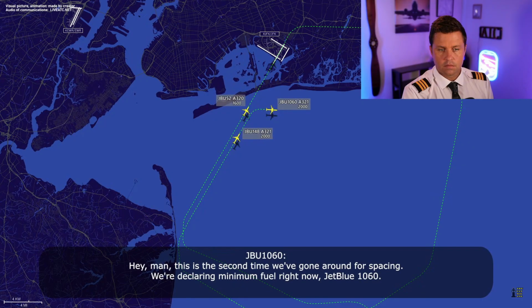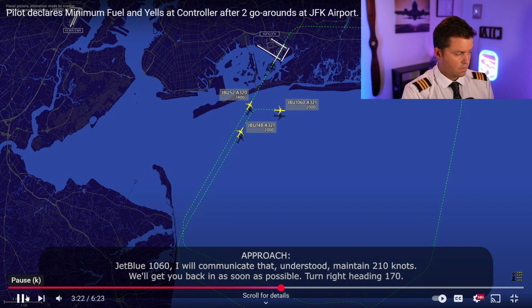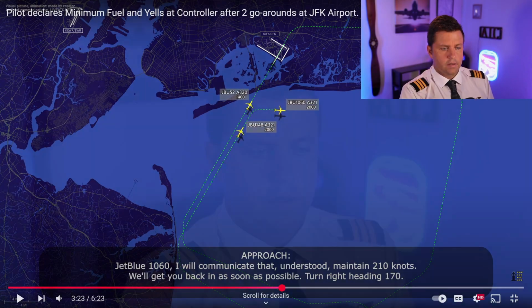Hey man, this is the second time we've gone around for spacing. We're declaring minimum fuel right now, JetBlue 1060. JetBlue 1060, I will communicate that. Understood. Maintain 210 knots. We'll get you back in as soon as possible. Turn right heading 170. Okay.